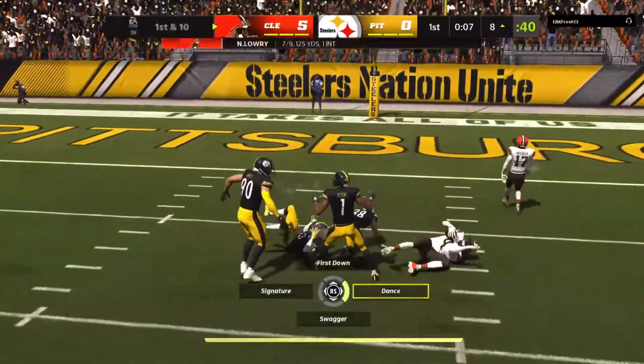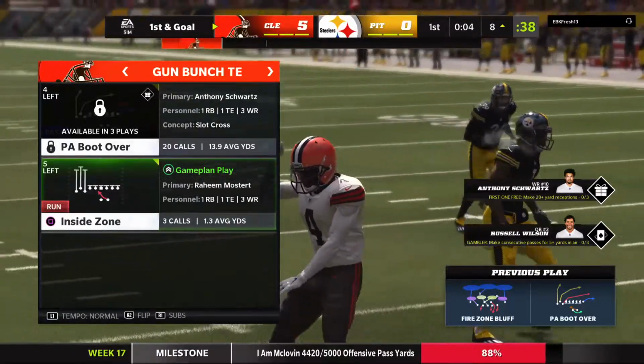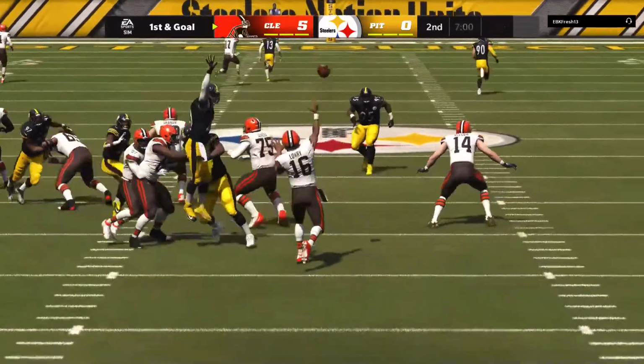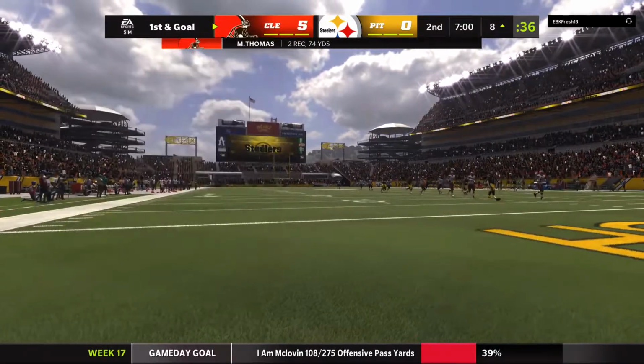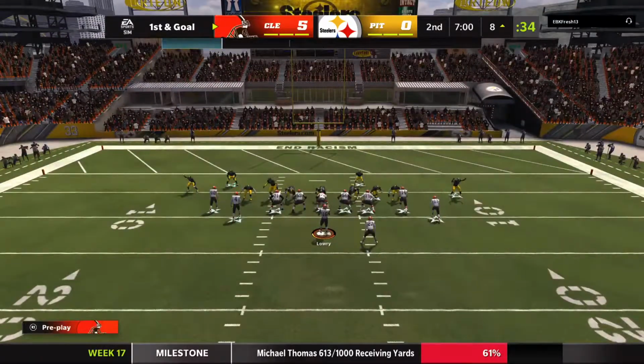Got a man, it's caught inside the 10. And he takes it down deep into Pittsburgh territory. A big play that time through the air. 55 yards. The start of the second quarter, and it's the Browns in control of the football. An entertaining start to this one. More to come on EA Sports.